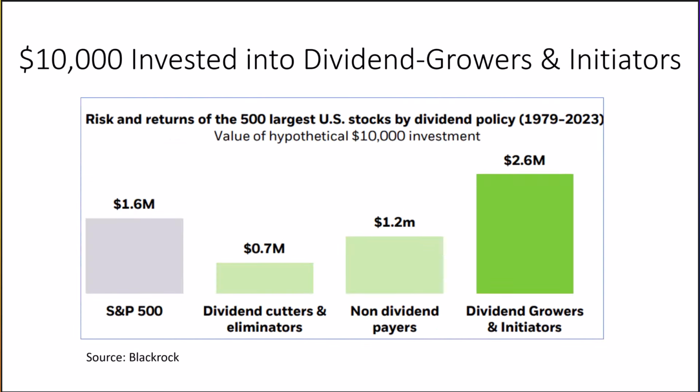BlackRock recently released a report showing that $10,000 invested in companies that either grow their dividends or initiate a dividend, which means they just start to pay a dividend, grew to $2.6 million versus $1.6 million for the S&P 500, a difference of 62.5%. That same $10,000 invested in non-dividend paying stocks only grew to $1.2 million. So stocks that raised their dividends or started paying a dividend beat the stocks that did not pay dividends by 116.7%.